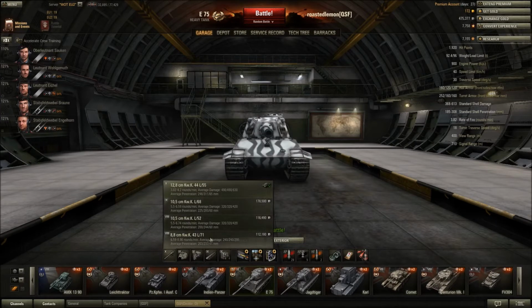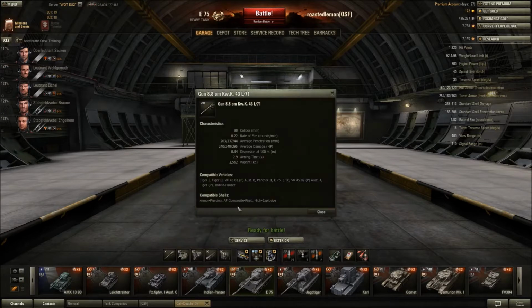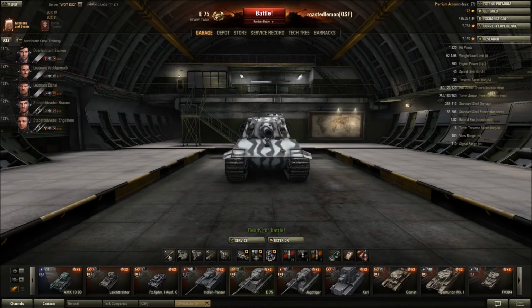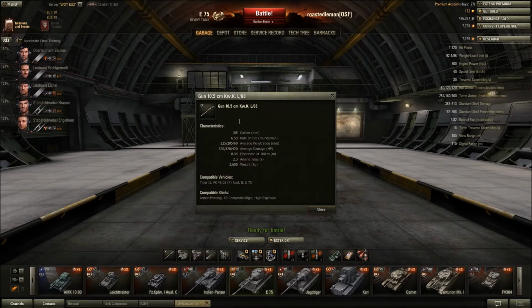You have the stock 88cm KWK-43 L71, the gun that you get on nearly every single German heavy tank and medium tank. It's basically the Tiger gun, which we all know and love. It has 8.22 rate of fire, 203 mils of penetration, 240 average damage, 0.34 accuracy, with a 2.9 second aim time.